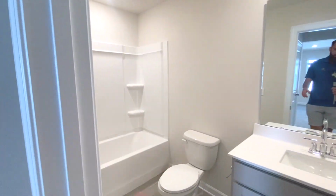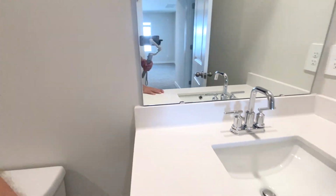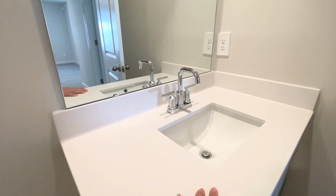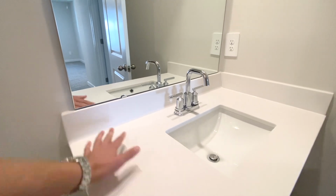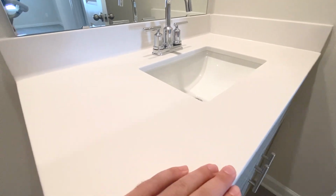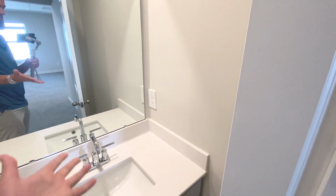You got your shower tub combo, and then one of the things I noticed too is, so downstairs they got the 1-inch thick quartz, and it's very common to have 1/2-inch quartz here in all of your bathrooms. But two things. One is they have a one piece here, so this is not two separate pieces, so it'll be a little bit more watertight. And then two is, I really like the feel and how clean this matte white quartz is. It's just got a really fun feel to it.